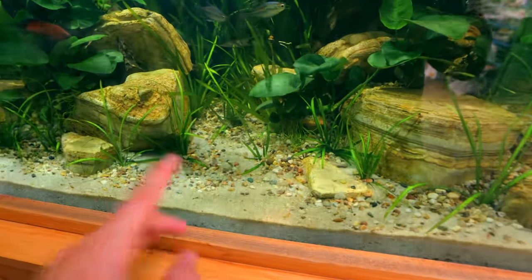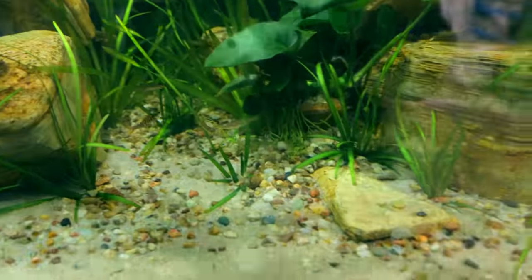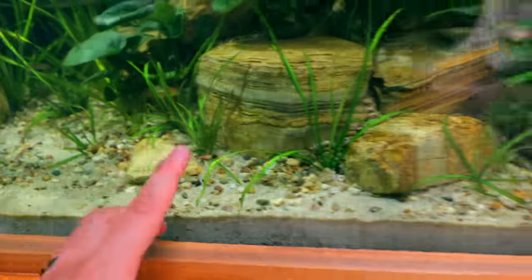The sage that we put in, and I know the swag, and I noticed there's some new leaves poking out of quite a few of them already.